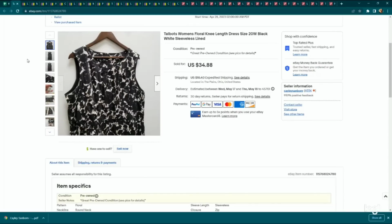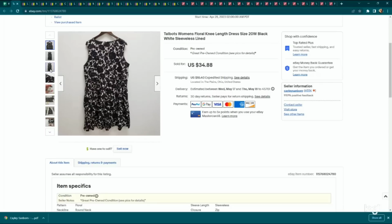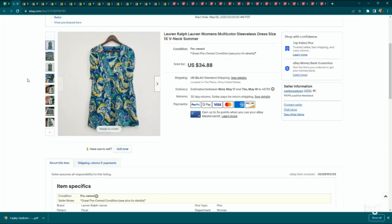Next up, I've talked about this before, but we like to sell larger size Talbots dresses. They perform really well for us, and I just wanted to throw a few examples out there. This is a Talbots floral knee-length dress, size 20W. I paid $4.99. I listed it for about $35, and it did sell for my full asking price.